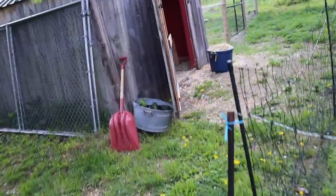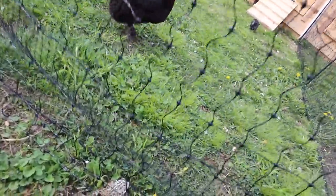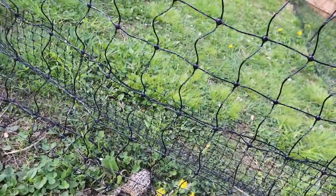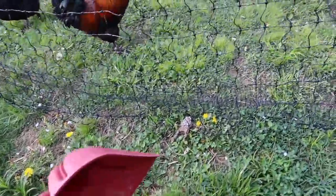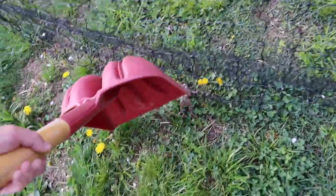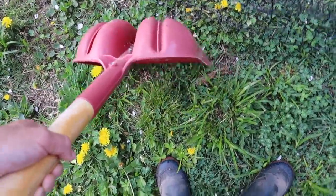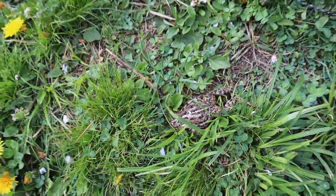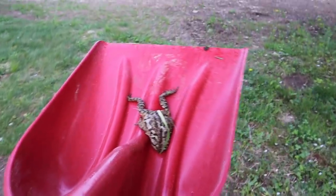Well, we need to shut the fence off for a minute. I was just cleaning out the boys' stall, and I noticed that we have a dead frog right there. I think we electrocuted him with the poultry netting. We know that a frog won't win against the poultry netting. Death by electrocution. Sorry, buddy. At least we know the netting works.